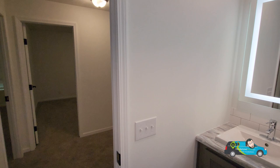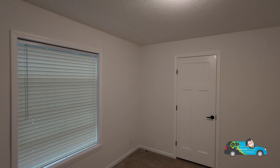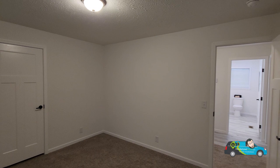Alright, now let's check out the second guest room. Now this second guest room is 12 feet 9 inches by 10 feet 9 inches. So it's a little smaller than the other room. Still rather big. Single window.